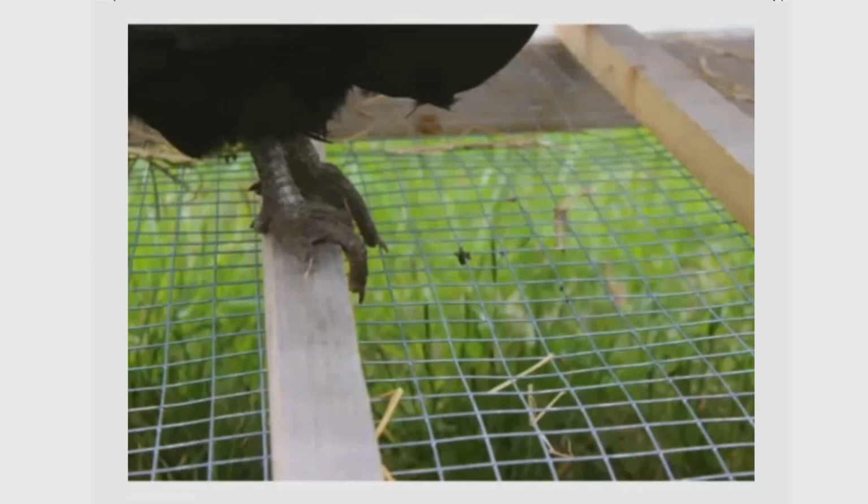So what we're looking at in this picture, that's chicken wire, right? Well, that's hardware cloth. That's called hardware cloth, what's in this picture. The chicken wire is woven, whereas this one is welded. Okay, gotcha. I call all of this kind of stuff chicken wire. So good to know.